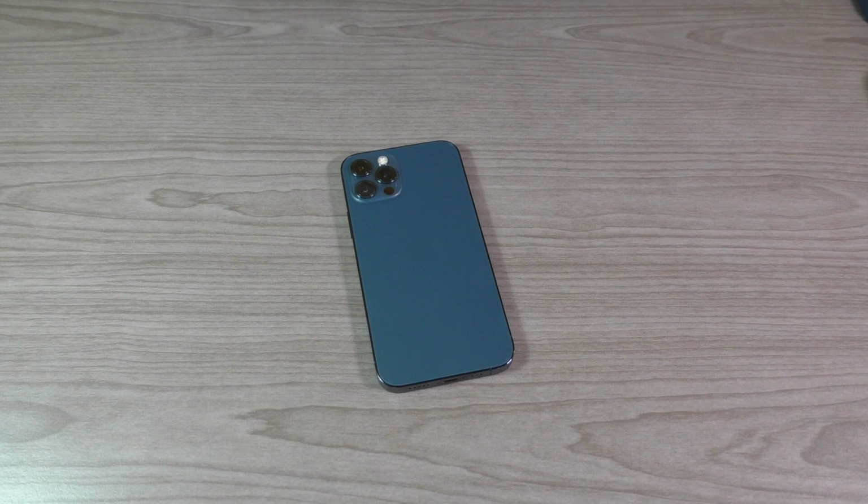Today we're going to be doing the review of the iPhone 12 Pro. I've had it for about 3 weeks now. I got it on launch day and I'm pretty much ready to tell you guys about it and what I think of it.